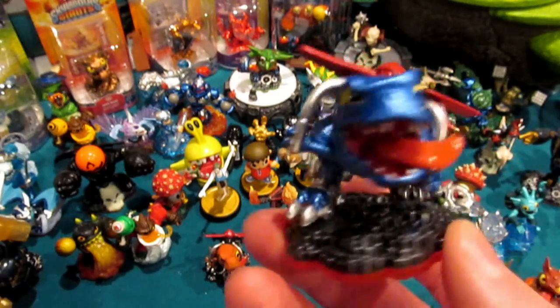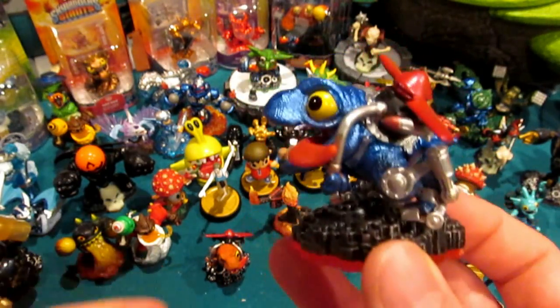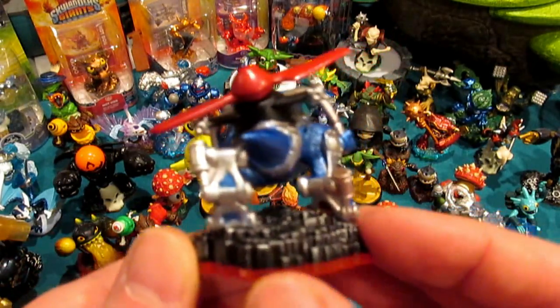So that said, I think it turned out pretty well. He took paint very nicely. Of course, he already had the billet silver in place, if you will. I didn't have to do much there.